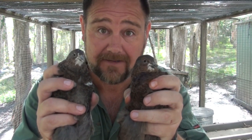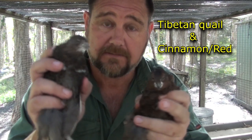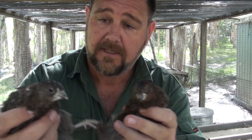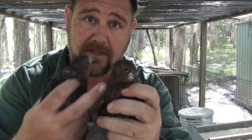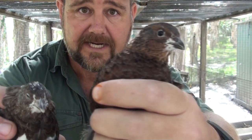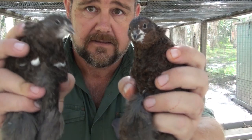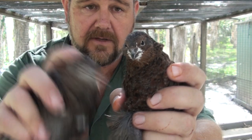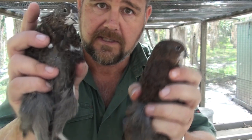Okay, these two look very similar. You could probably be forgiven for calling them both Tibetans. This one on the right here is probably more a Tibetan. It's darker, it's got a smoky type plumage. Whereas the one on the left here is probably more a cinnamon, a red golden cinnamon, because it's more of a reddish type colour. See the difference there? This one here has got a little bit of white in it. But yeah, one on this side here I would say is a cinnamon, and this one a more Tibetan.